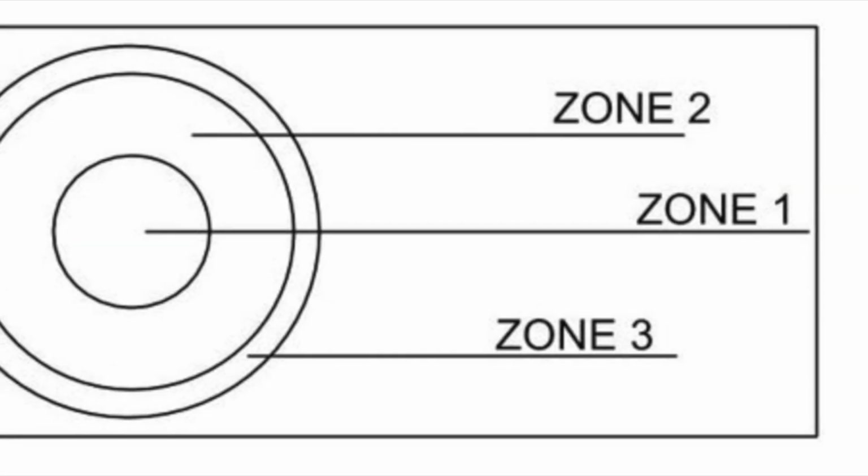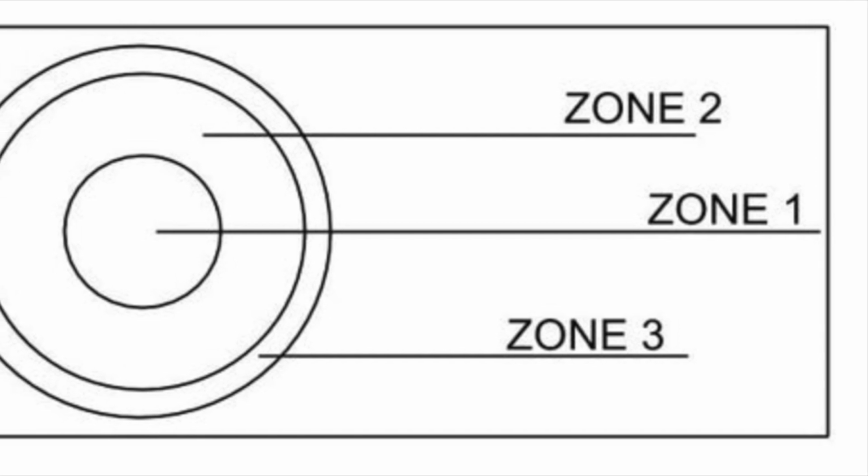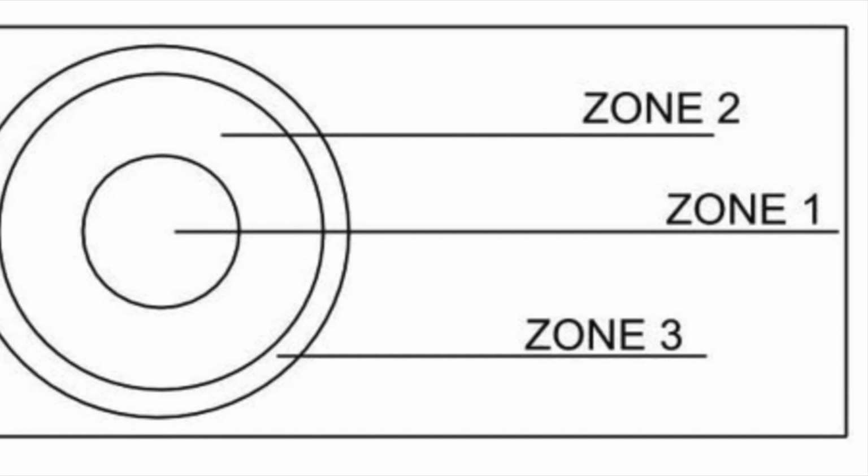So another thing to keep in mind is when you look through a tube, there are 3 different zones, zones 1, 2, and 3.